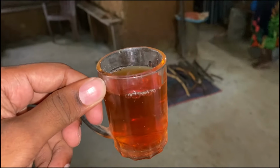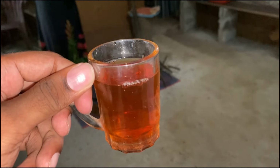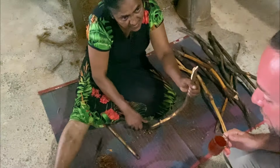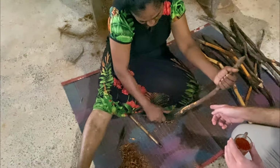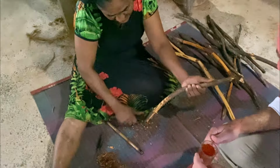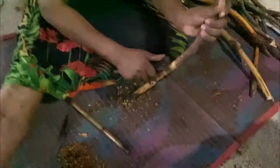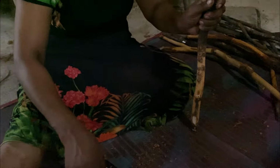So now we are going to have a cup of cinnamon tea with our friend Vasilius. So let's have. Cheers. So this is the cinnamon, right? The cinnamon tree. Do you clean the cinnamon tree? Yeah, first layer clean. First layer no use, fertilizers, compost. We clean the first layer and then we take the other one on the back.